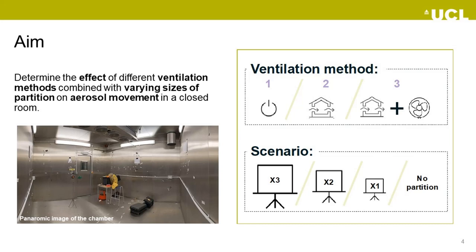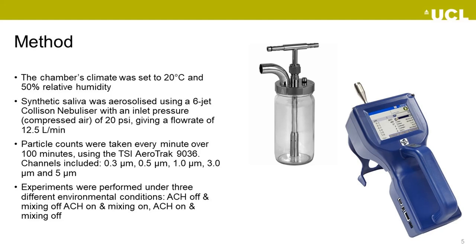Okay, so we standardized our temperature and humidity at 20 degrees C and 50% relative humidity. We were using synthetic saliva, and we used this contraption on the left, which is called a Collison nebulizer, which basically produces a range of different aerosol to droplet sizes. We then tracked these aerosols and droplets. I'm not going to call them aerosols and droplets every time, just for ease. We tracked their numbers over time within the chamber at a couple of different locations.